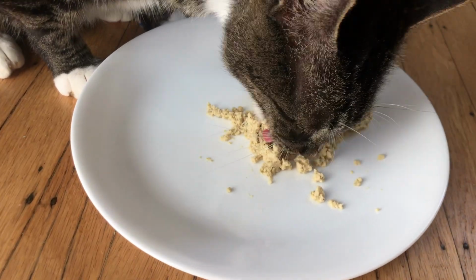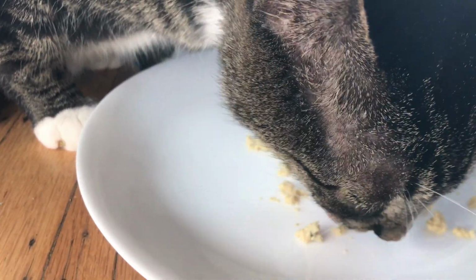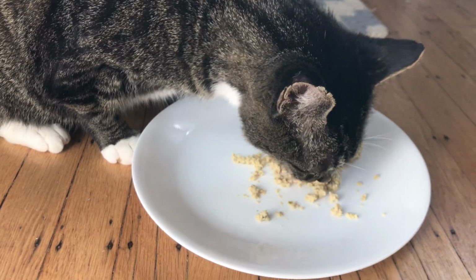Now for the most important part of it, the taste. How did Gordon actually like this food? Well, he loved it, I think it's fair to say. He ate it all. He had absolutely no problems with it. Sometimes we have had issues in the past of giving him new food where he does have a tendency to not keep his food down all the time, especially when he's transitioning to new food.